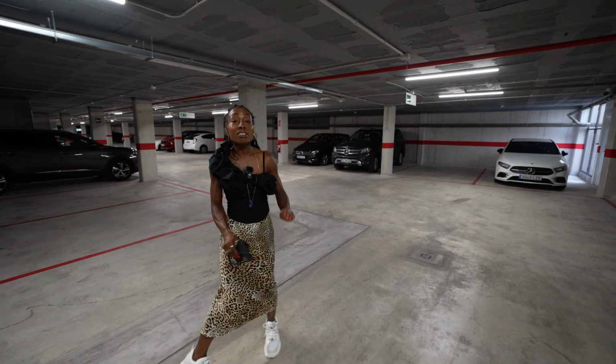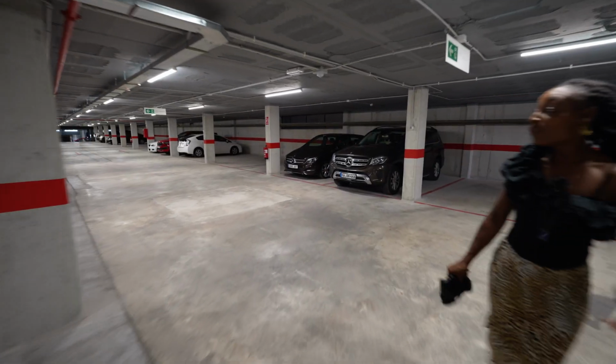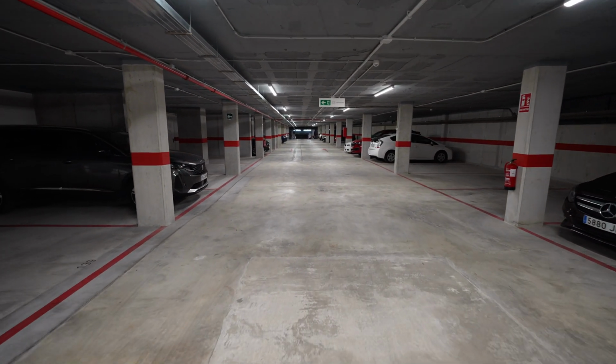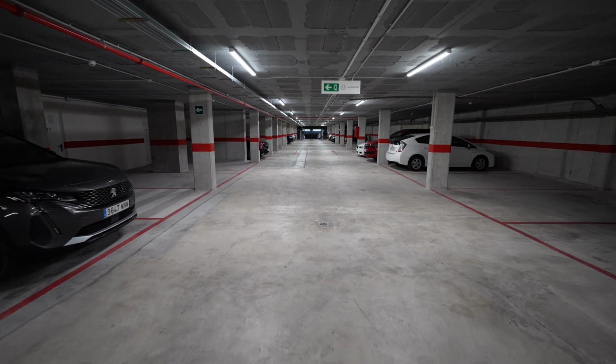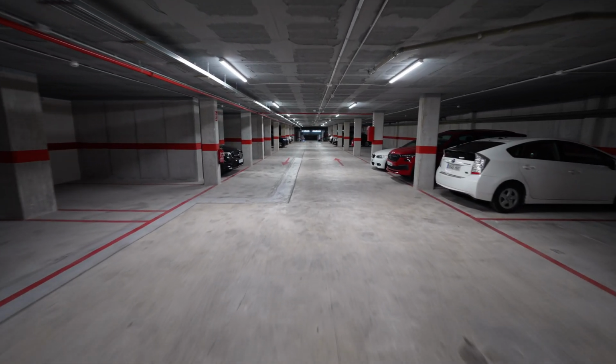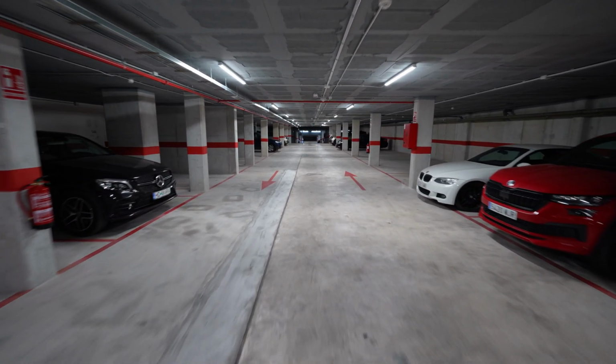On the -2 level, you have residential parking for all of the residents. It is well organised and well illuminated and air conditioned down here. So it's a great space. Included in the price of the apartment, there is the parking space and also a storage room.